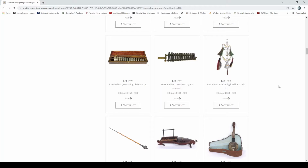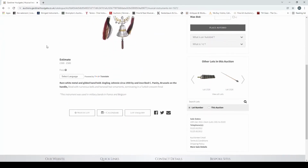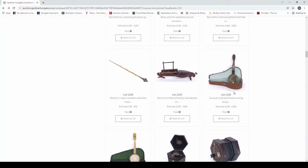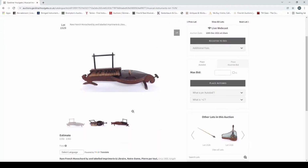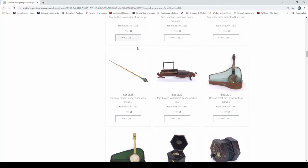Brass and iron xylophone, rare white and metal gilded hand jingling Johnny, isn't it what they call? Jingling Johnny, sorry. Jiggling. Yep. Old drum major's mace there, rare French monochord. That's interesting. Gardiner Houlgate do know how to pull out some random instruments.